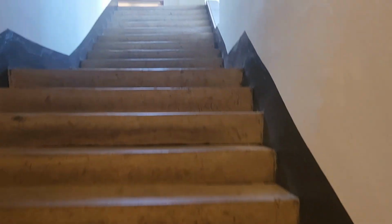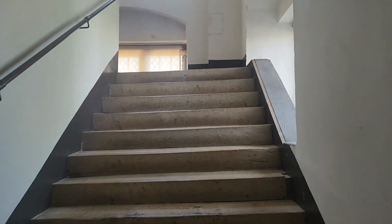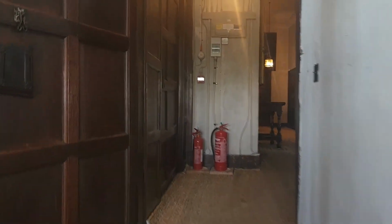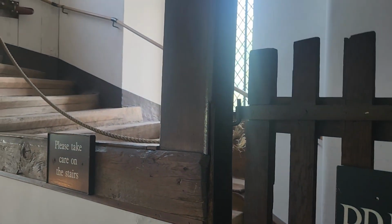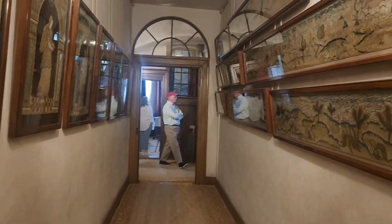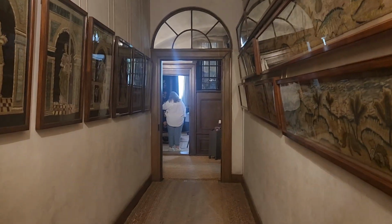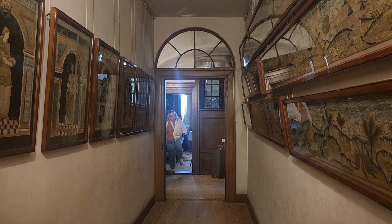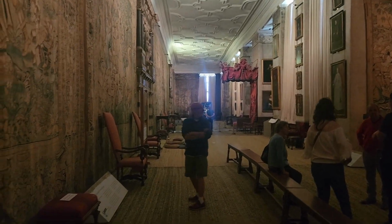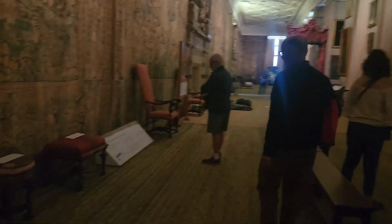Let's explore up the stairs. Maybe we can find the tower. That'll go all the way up to the tower, but we can't go up there. These must be the upstairs bedrooms. We just came back to have a look at this big room. Thank you. Enjoy it.